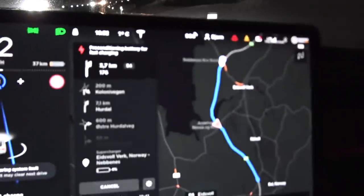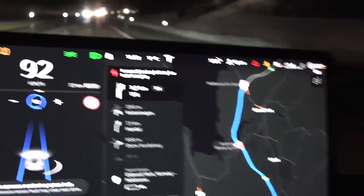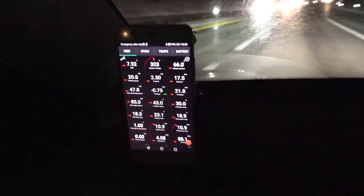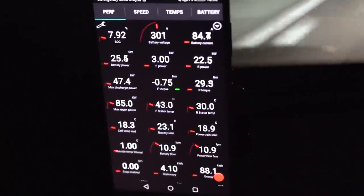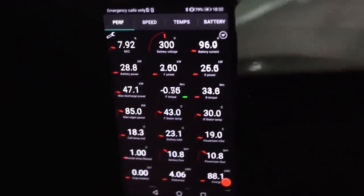Okay, I've decided to go to Dal. Maybe it was a foolish mistake, but look here, we have uphill now, and okay, I'm gonna show you guys. Get ready for it.